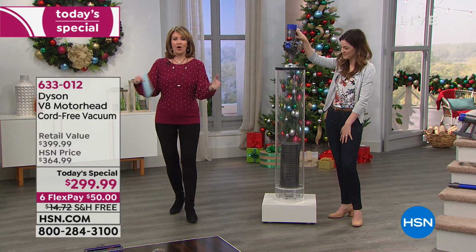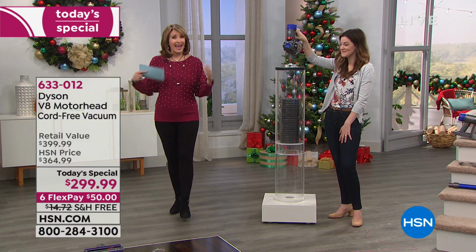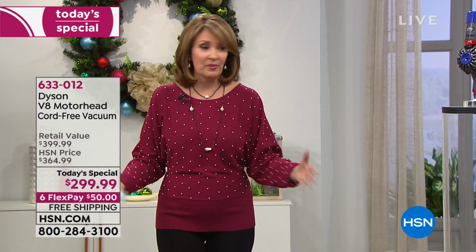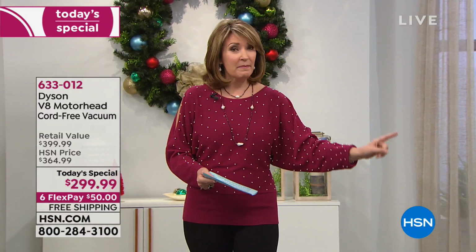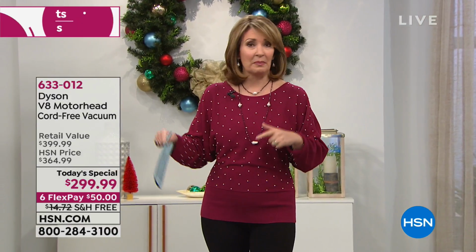So Dyson is evolving to the point where they won't even be making corded vacuum cleaners down the road, and a lot of other vacuum cleaner manufacturers, I'm sure, will try to follow suit. But the point here is really all about that power and the versatility and the fact that it's lightweight. There's no hidden costs here ever. You'll never buy a filter for this, ever. You will never have to worry about batteries or anything like that because it's completely rechargeable.